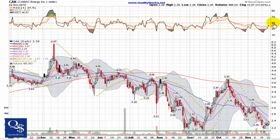Very nice positioning of the RSIs. As we often reference, that break of the 50 is what we really want to see with this. It puts it in bull chart territory. Here on this little bounce through this area, it tried to make the break. The 7 briefly poked above it, but couldn't, came right back down. Still have a downtrend going on with the 14 and 21. We want to see this 7 continue this move, breaking through the 14 and 21, and see if it can drag both of those indicators through 50.